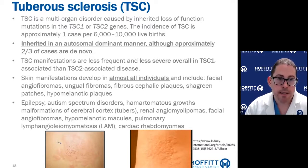Again, that could relate to the ability of family members to get tested or just not having the knowledge about the manifestations. The TSC1 patients tend to have less severe syndromes and presentation than the TSC2s. Almost all of them have some kind of skin manifestation, and the classic one is these shagreen patches, which you can see down here. The angiofibromas, which you can see at the bottom. A lot of them will tend to have some psychiatric or autism-like features. That's a little less clear as to why. They are at risk of developing these tuberous growths in the cerebrum, or what they call tubers, hence the name tuberous sclerosis. As far as the impact on their brain function, it's a little bit less clear, but that's something that usually sticks out in this patient population.